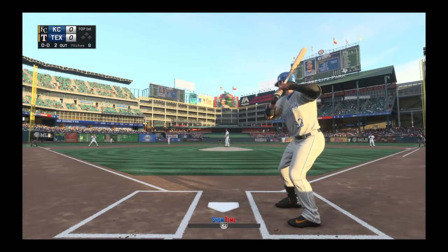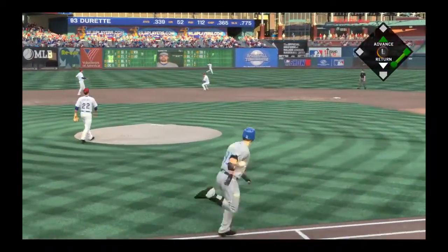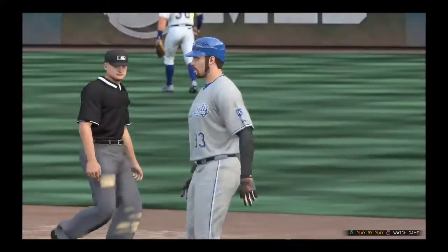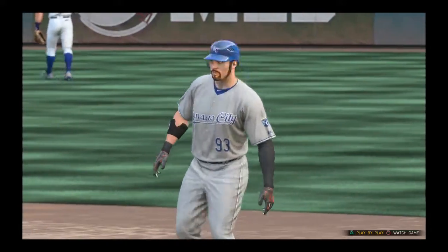First delivery to him on the way. Drilled on the ground to short. Ahmed has it. And safe, says the first base umpire, as the throw was too late. And if this is almost any other guy in baseball, he's going to be out. But he just gets down that line so fast, and he winds up beating this one out.